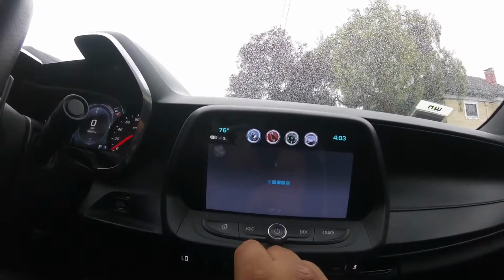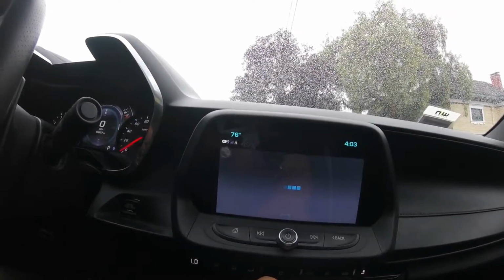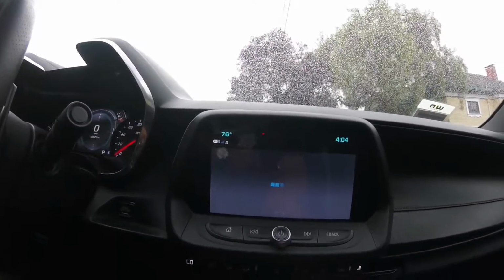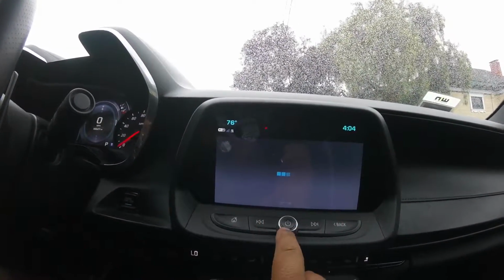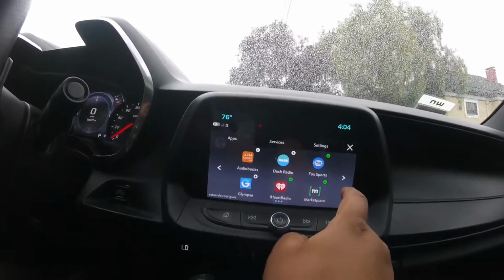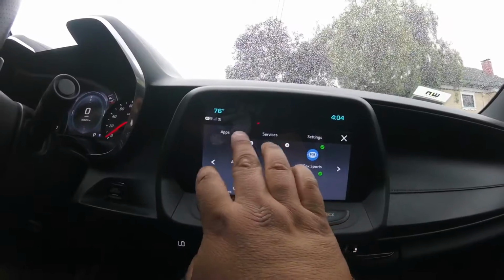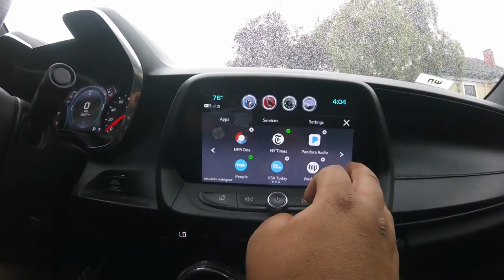I mean, my old Camaro, my 2015, had the older MyLink system, and it was awesome too. I ain't complaining about it, but I like the new one better. It's more advanced in a way. It's a really nice projection that shows you on the screen. I mean, as you see, these are the apps you could buy, Pandora, all that stuff.